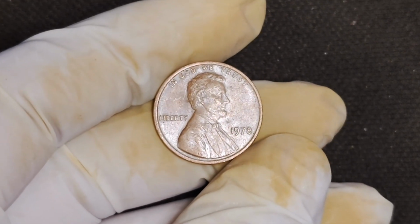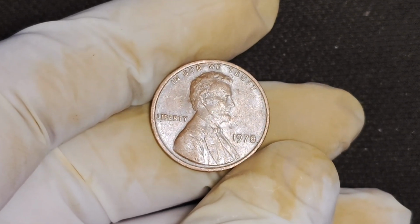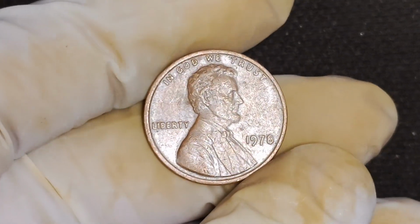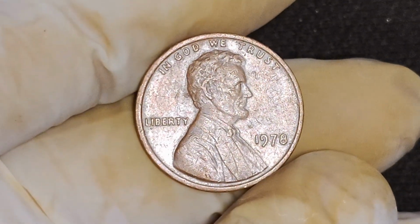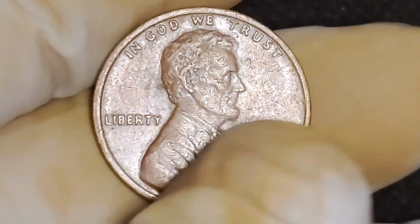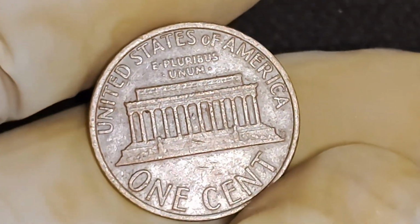Now, before you go running to your piggy bank, let's dive into what makes this coin so special, why it's worth so much, and what you should be looking for if you think you might have one of these beauties. Stick around, because by the end of this video, you'll have a new reason to stare at your change like it's a treasure chest. Alright, let's take a closer look at this penny from 1978.